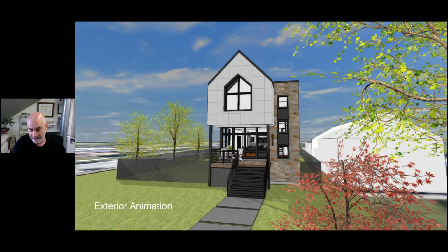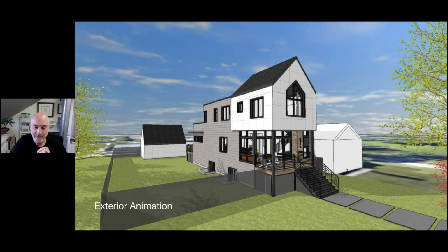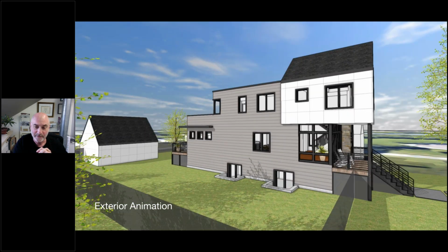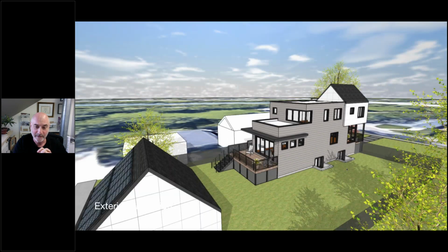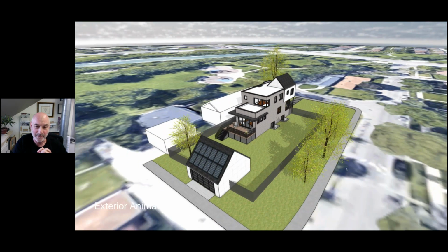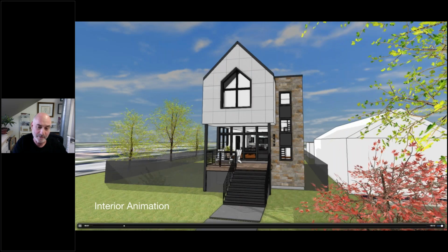I'm going to run some animations here. This is the exterior of the home. The stair tower is clad in, I believe, a cement fiberboard that looks like stone. So another good use of that. This is showing it without the PV panels on the main building, but on the garage, they are being shown. And then this is an animation going all the way through.